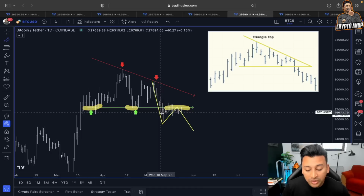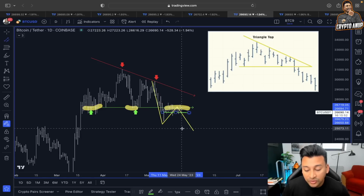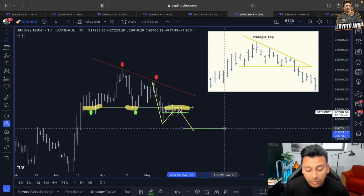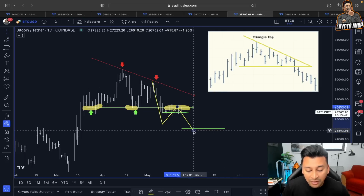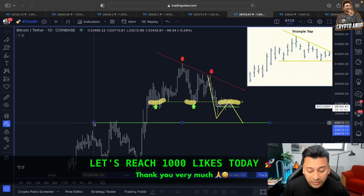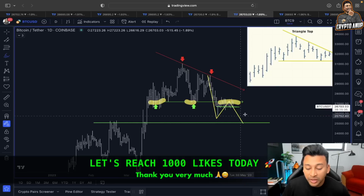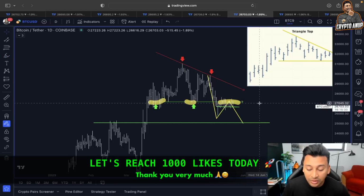26,600 support must remain, because breaking below that means we could be getting attracted towards this 25,000 range, one of the most important support lines which we have here in a bigger time frame before deciding the trend duration, because this exact line is the area of confluence. So that's why we just want the price to remain above 26,600 in the medium short term.